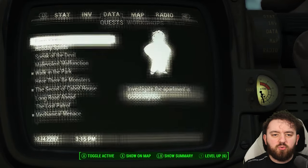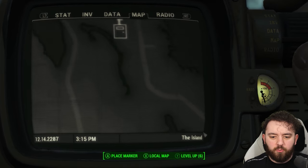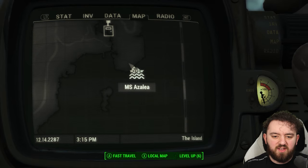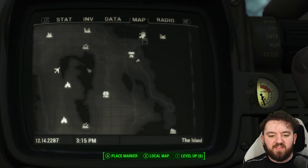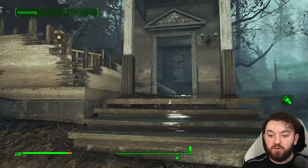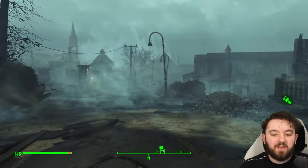Now, this road runs from Beaver Creek Lane all the way down to the MS Azalea? Anyways, the whole point about it is, I'm amazed that this area is devoid. I said it in a previous episode, I'm going to say it again for anyone new. The amount of unmarked locations is going to blow your socks off, because I still can't get over how many there are.